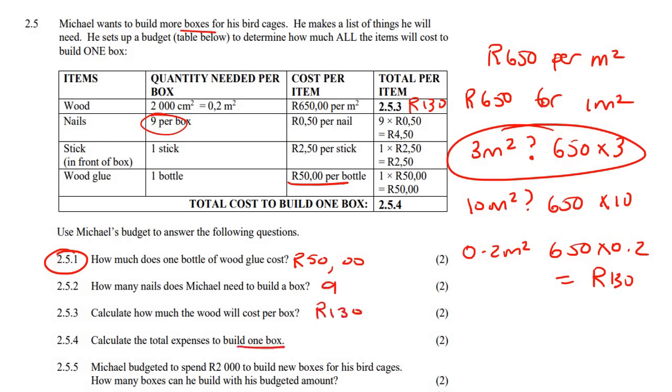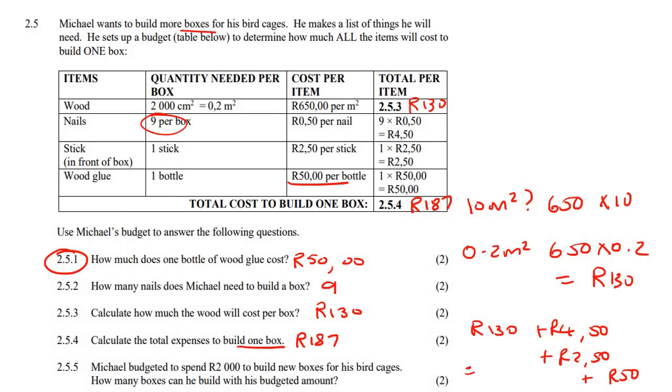Calculate the total expenses. Well, that's going to be the wood, the nails, the stick, and the wood glue. So we can add that all up. 130 plus 450 plus 2 rand 50 plus 50 rand. And if we had to calculate all of that, that'll be 187 rand. Okay, 187 rand.